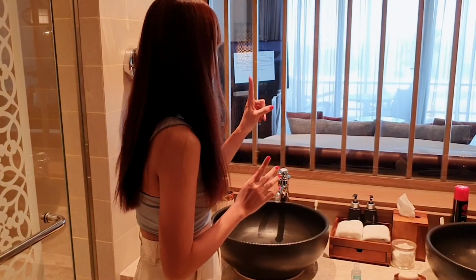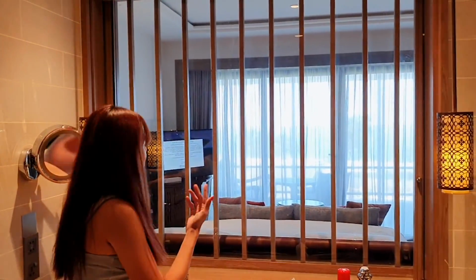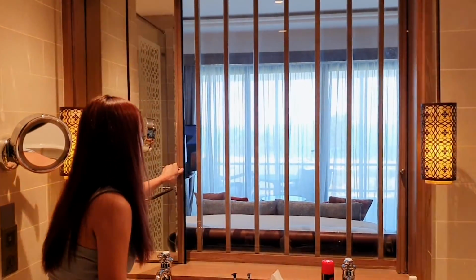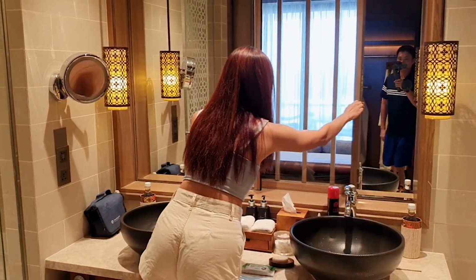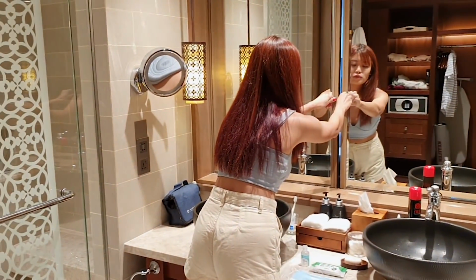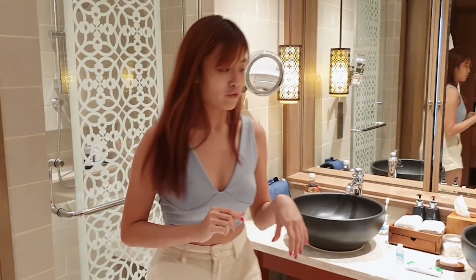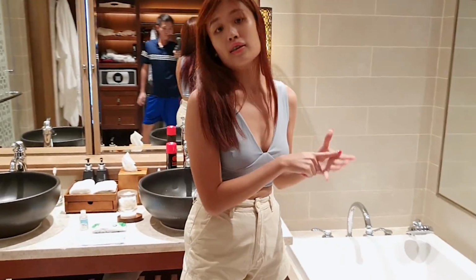So actually, this is my favorite thing of the bathroom itself. There's plenty of sunlight coming in from the window outside. But if you're wondering if there's no mirror, actually there is a mirror here, but it is hidden just to allow natural sunlight to come in. It's like a double-sided mirror right here. And of course, you can just open it whenever you want more sunlight to come into your bathroom.